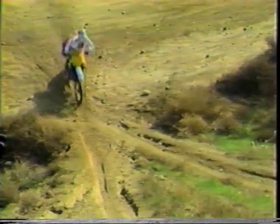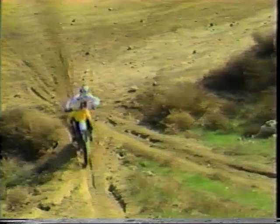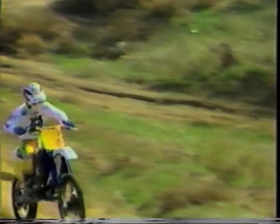Good body position is critical. Watch Team Husqvarna's Larry Rossler keep his weight between the middle and front of the seat, with his chest forward and slightly over the bars. He moves from side to side with the bike, letting it pull him up the hill. He keeps his feet on the pegs as much as possible to avoid sliding back.